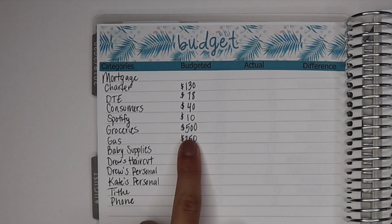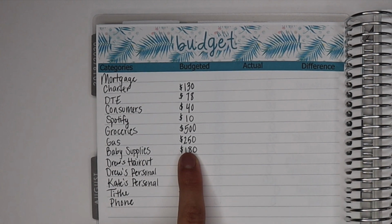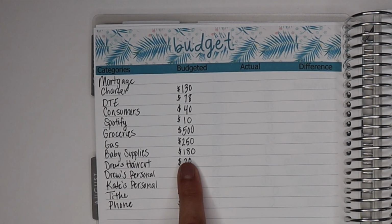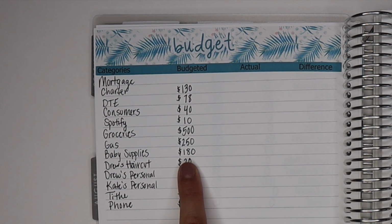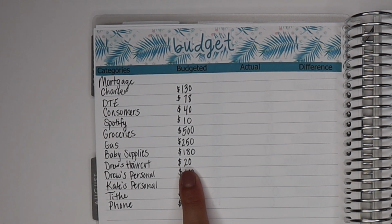So for groceries, we'll be getting $250, so half of that $500. For gas, we will be getting $125. For baby supplies, we will be getting $90, but that stays in my checking account as well because I order my baby supplies online. For Drew's haircut, we will not be filling that envelope this week because he already got his haircut the other day and he had money in that envelope already that wasn't used, so we can skip that this month.